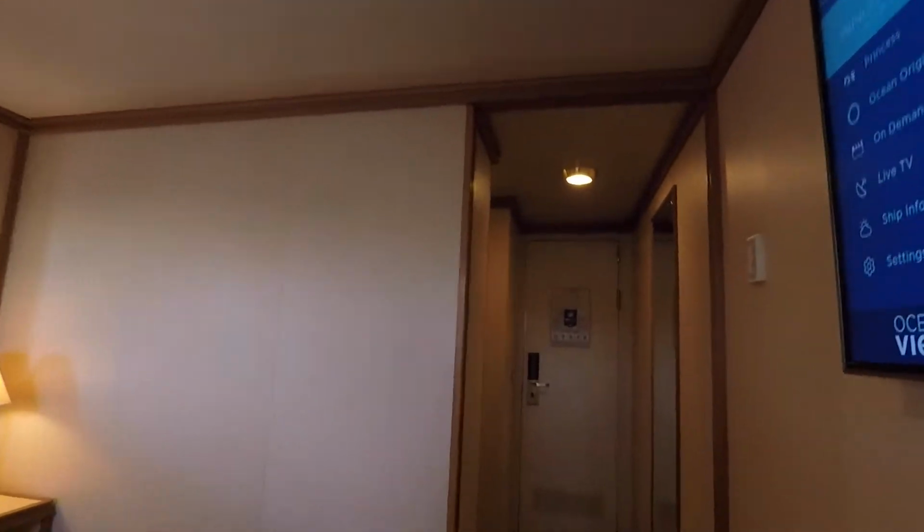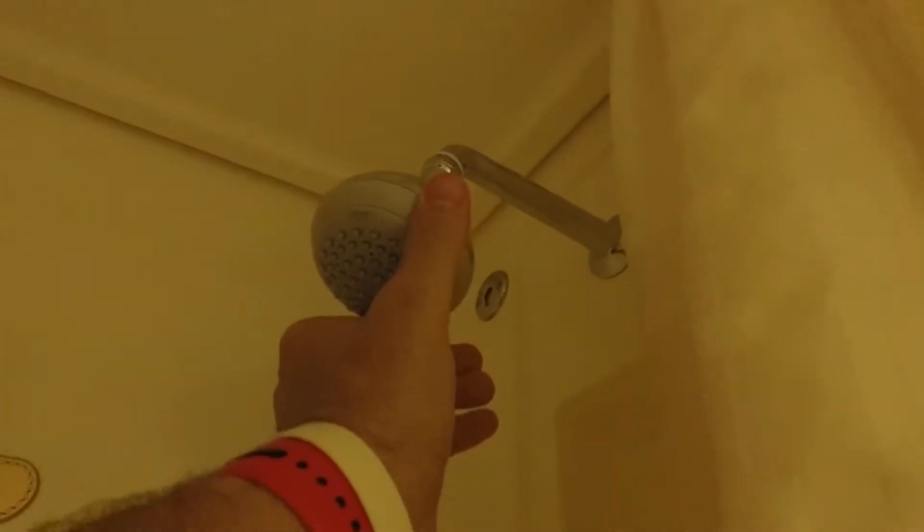Janet, let's take a look at that toilet. What do you say? Towels, massaging shower head, I think, somehow. They've got that pulled back. Of course, you got body wash and shampoo, hot pressure handle, very small, very small.